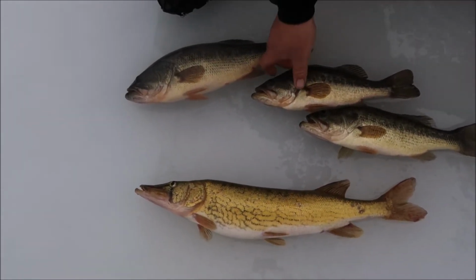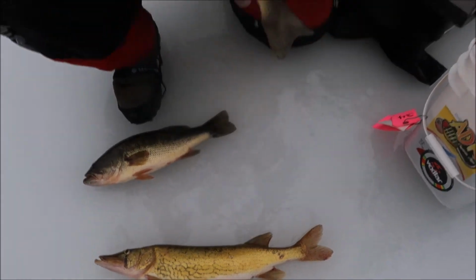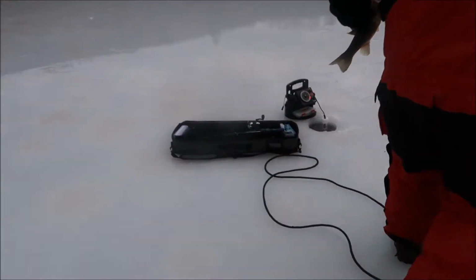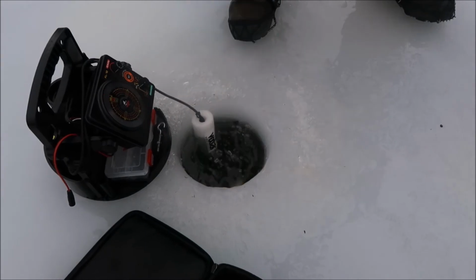You know what? These two are small ones, so we're going to let these guys go. In this cold weather, they're really healthy, they'll live.